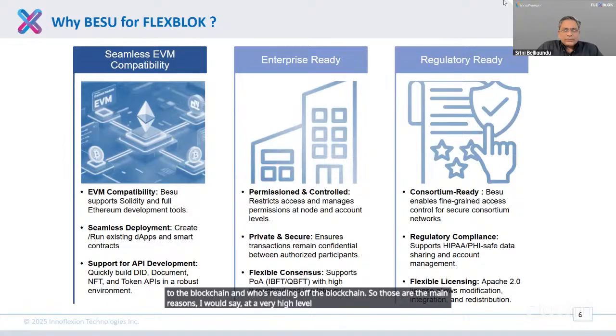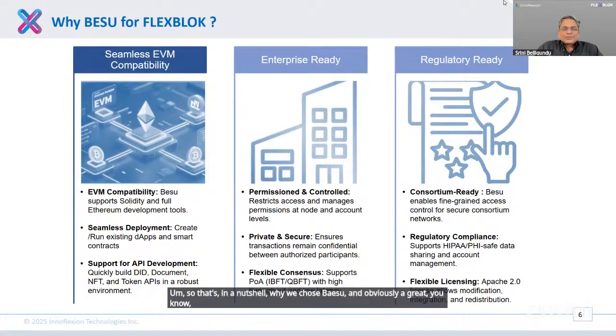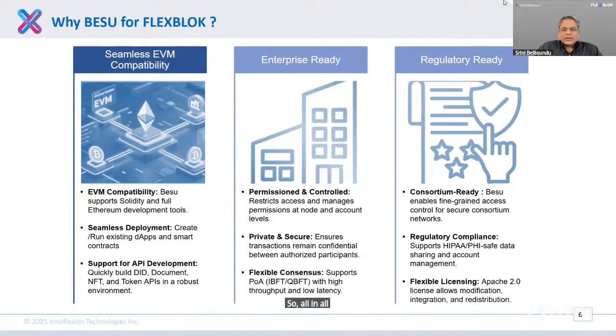And also, from a healthcare perspective, it supports the needs of HIPAA and things of that nature if you want to implement that. So that's in a nutshell why we chose Besu, and obviously a great community here that we leverage when we had issues and things of that nature. So all in all, it's been a great choice for us.